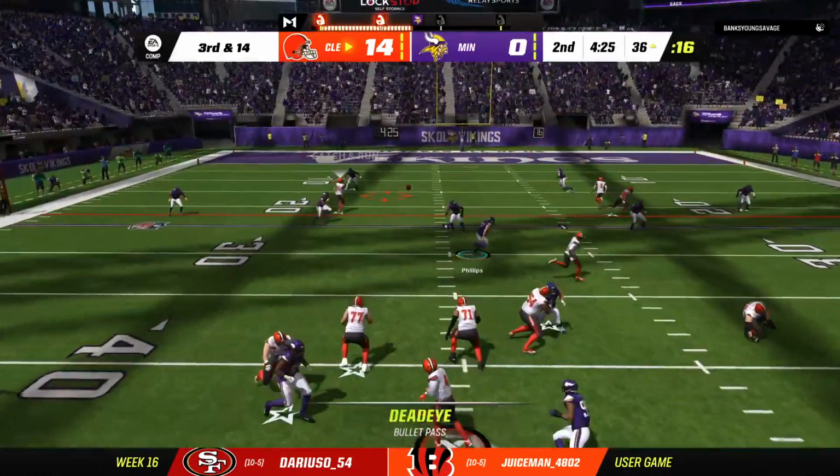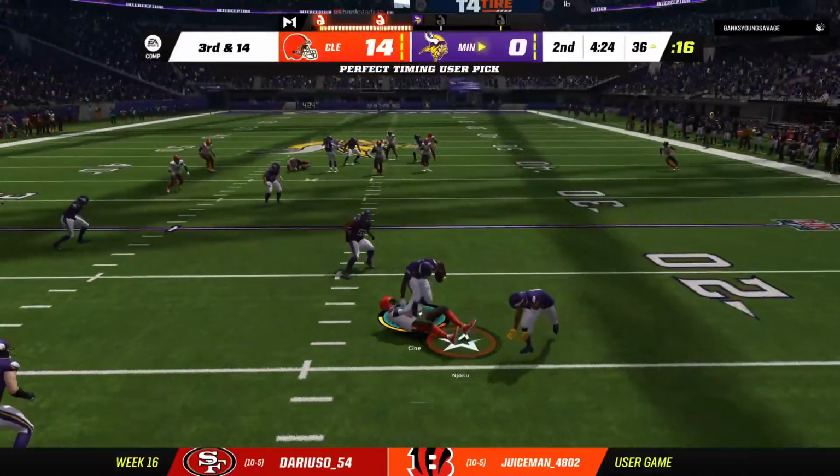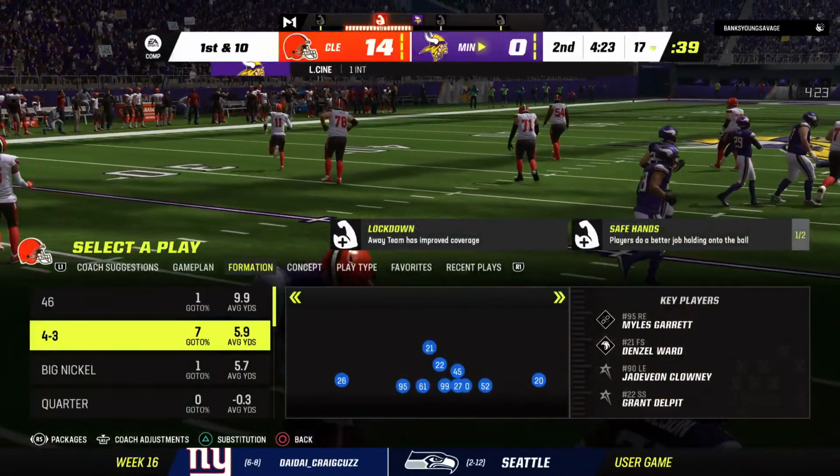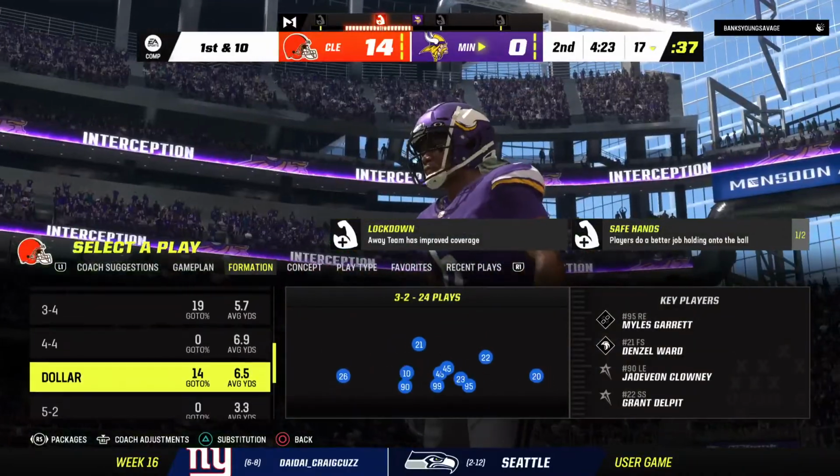But this time, he had no chance. They were on him. Into double coverage, and it's intercepted. Picked off by Lewis Cine. And the Vikings are going to get the football back at their own 17.